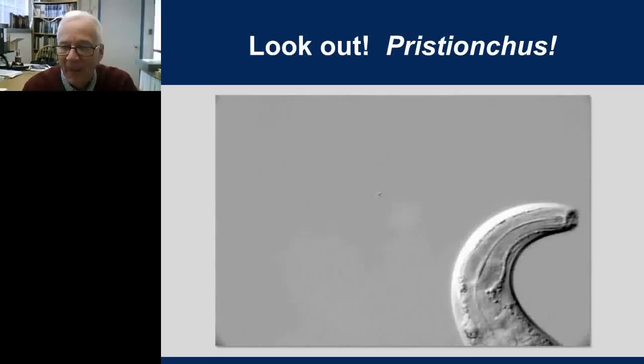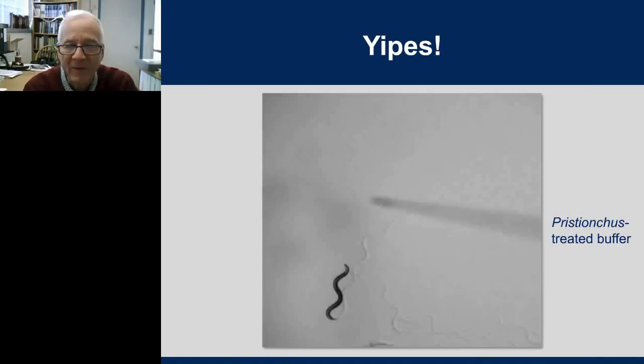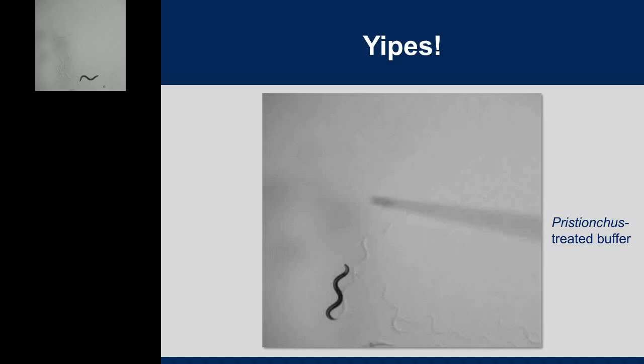All right, in the next movie, a C. elegans worm encounters a buffer that has previously had Priscianchus in it. Go ahead, Tracy, run the next movie. That went a little bit quick. You missed the first backup, but you see the worm is repelled by the buffer that it normally would like to swim in.